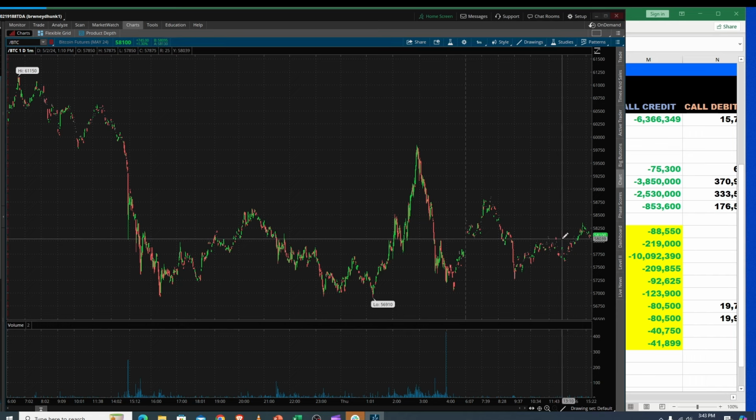We're at 58,039. Ideally we get back in that zone of 60, where 60 and 67 are support and resistance, because 52,000 is going to come calling pretty quickly if we stay in this zone. So I wanted to show you that.